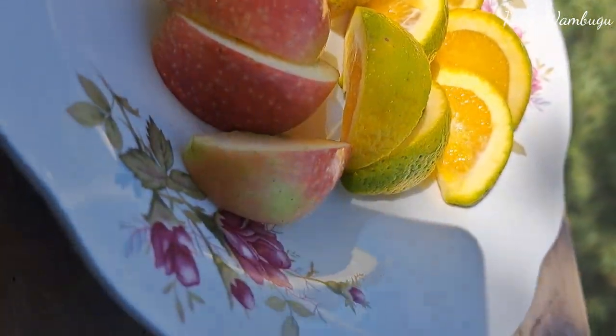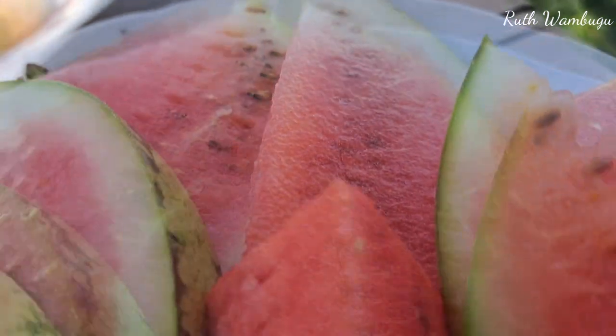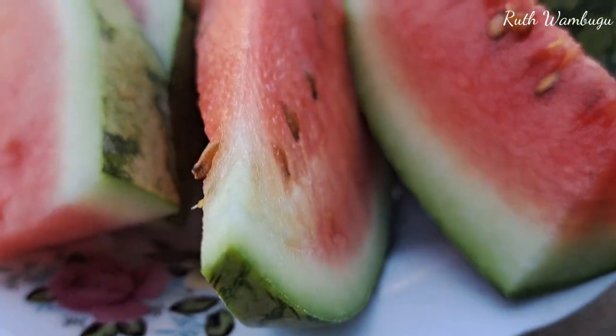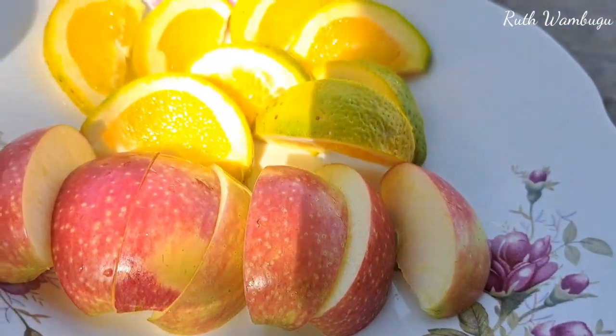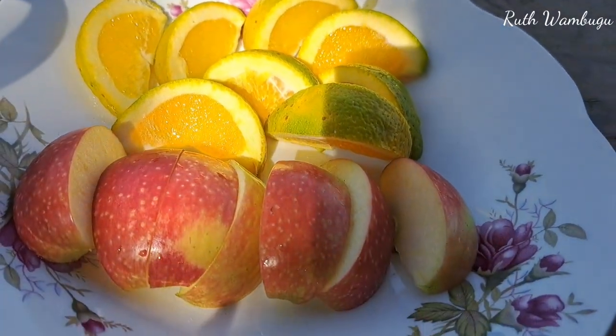I also have some fruits in season. I have apples, I have watermelon, it's always in plenty, and I have local oranges which are yummy. So yep, that goes well with our breakfast as well.